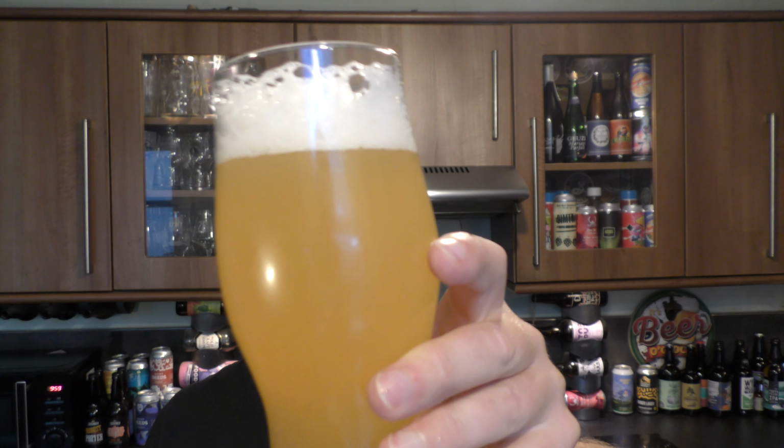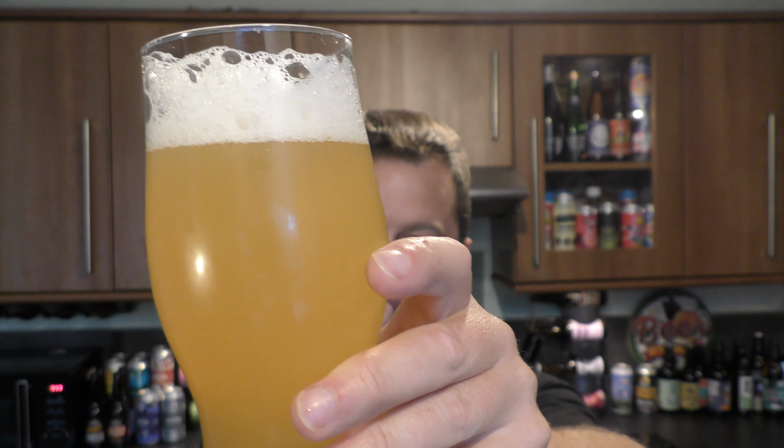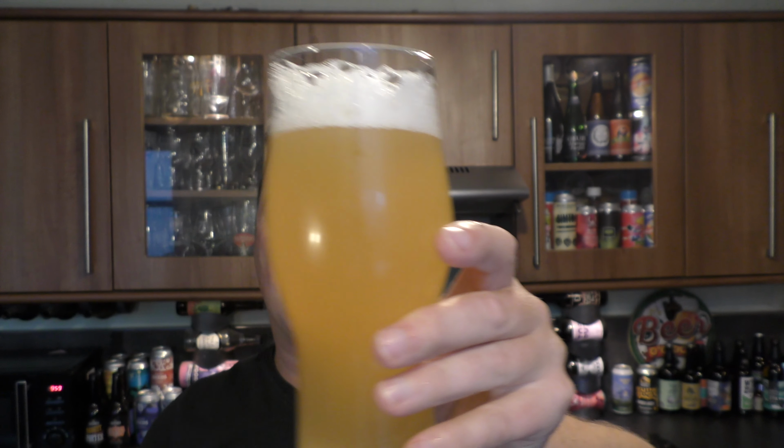Fantastic times we're living in with craft beer at the moment, being able to nip to your local Tesco and buy a double IPA, or more or less a double IPA, at 7.2% ABV. Technically it's 8% where you call it a double IPA, but it's margins, it's fractions that we're looking at here. I'm not going to grumble over a 0.8% ABV.